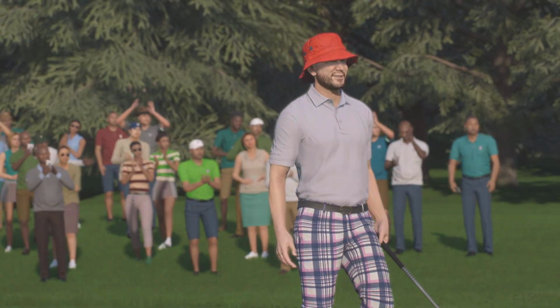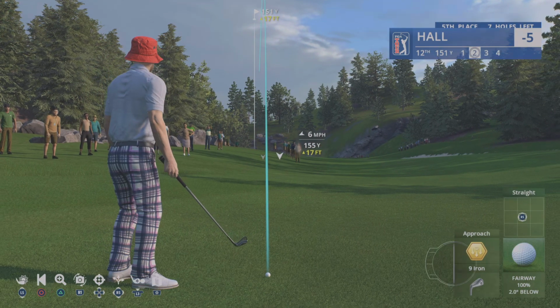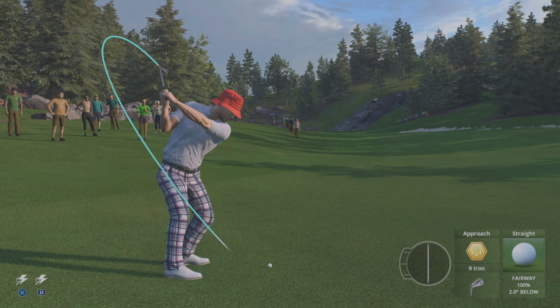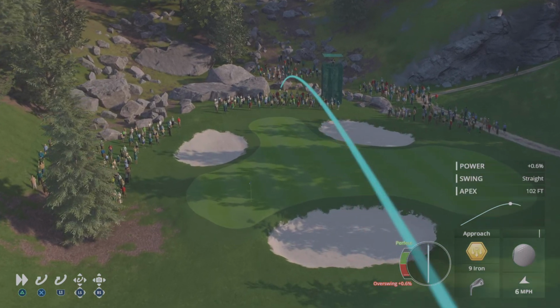Beautiful tempo to that swing, and this is going to wind up squarely in the fairway. Now note his second from the fairway. 151 yards to the hole. And coming off the eagle on the last hole, no reason to think he won't be in attack mode here.